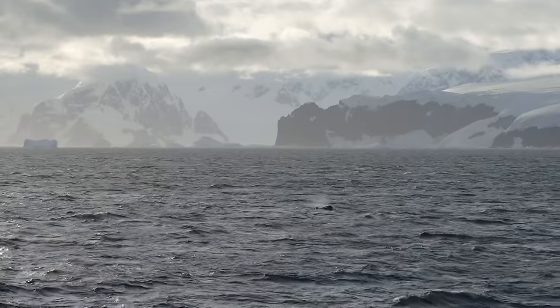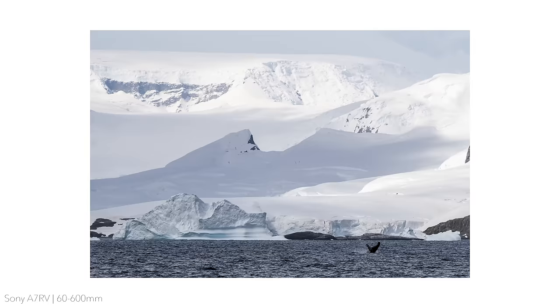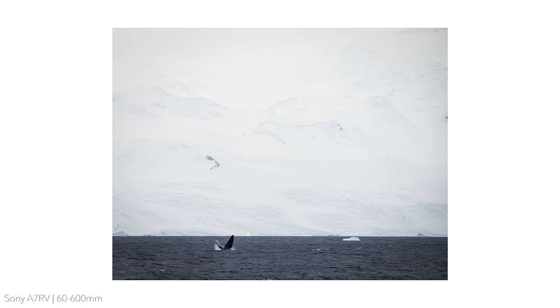I got a video of this orca pod too on that first morning, and some shots of some humpbacks breaching. I'm no wildlife photographer. Following this trip, I'm not sure I'm ever likely to be one, but being able to see and photograph this was pretty special.